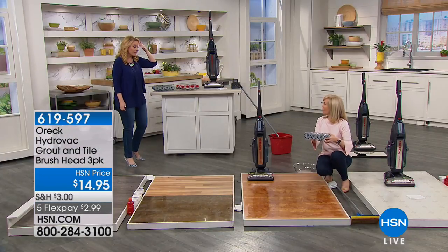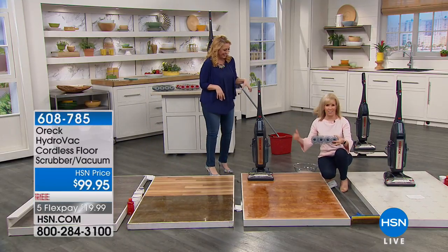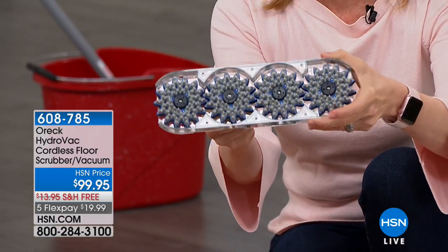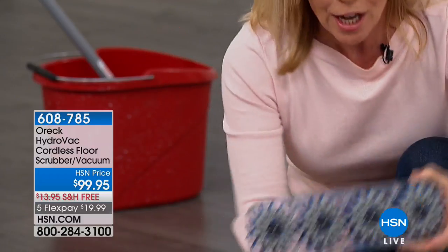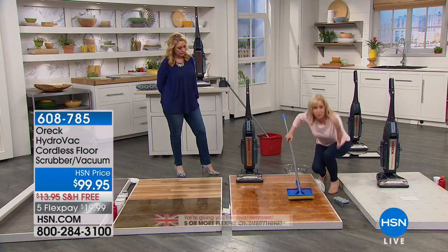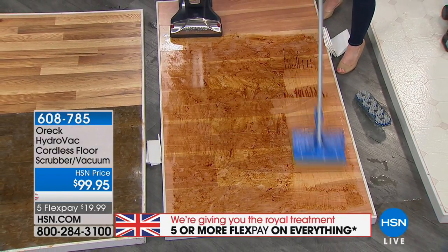But let's go back. I want to see how this does, because, you know, commercial grade. I want to see some real messes, Julie. Okay, so heavy duty. These are the brushes right here. These are the rubberized brushes on the bottom. They spin and scrub. They're removable. They'll get dirty. I want to compare it to a mop. All mops are spongy, or you've got those little things that you have to rip off and replace. On a floor, this is exaggerated.